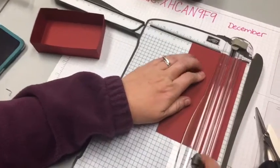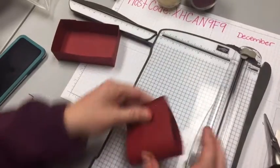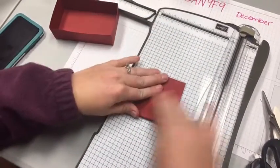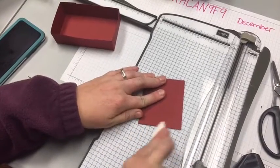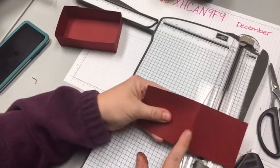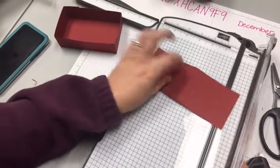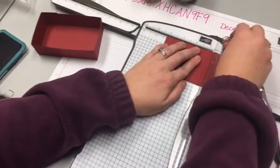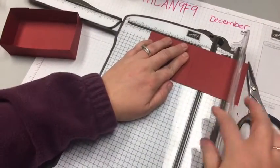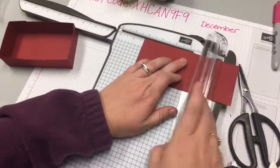And then you will just fold it in half. I didn't figure out that measurement, I just know you fold it in half. And then from the middle, you're going to score on each side of the middle at 1 inch. That's just the easiest way for me to figure it out. So 1 inch to the right, and then I'm going to flip it and do the same thing again.